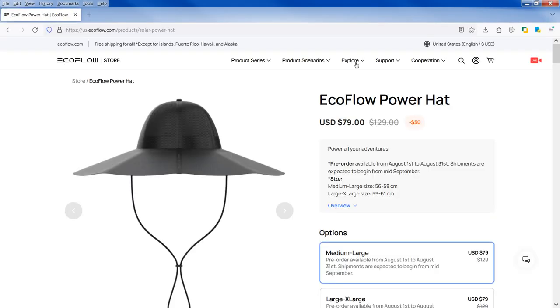So I found a product that I never thought I would see. Maybe in the next, I don't know, 20 years or something like that. It's one of those crazy products. Okay, watch when I open this page here. Boop. Okay, look at that, guys.